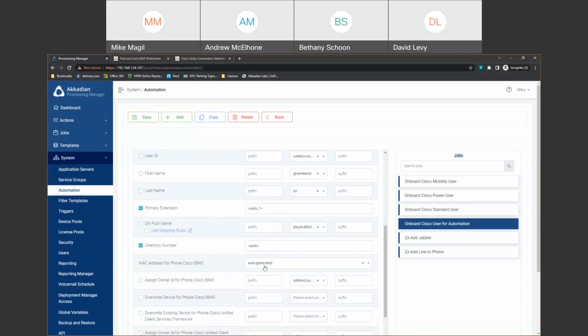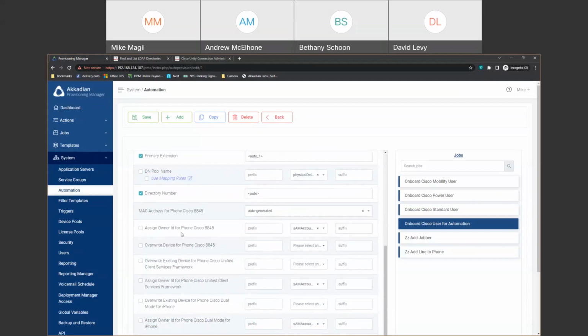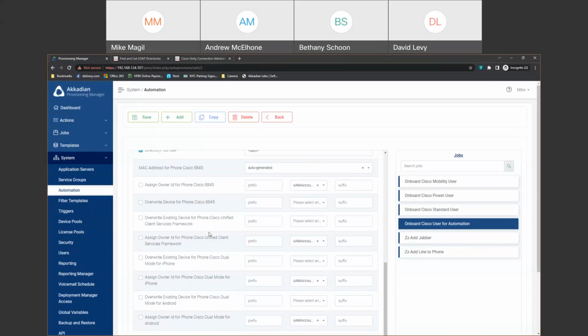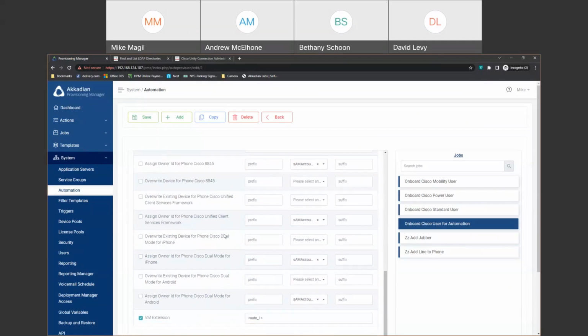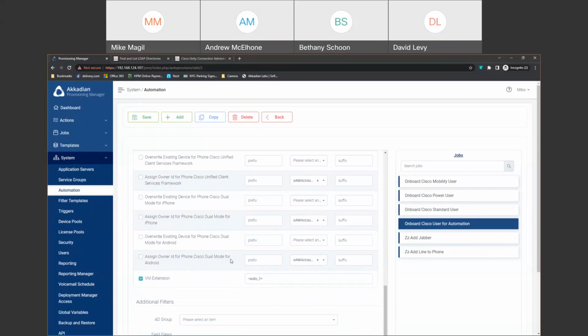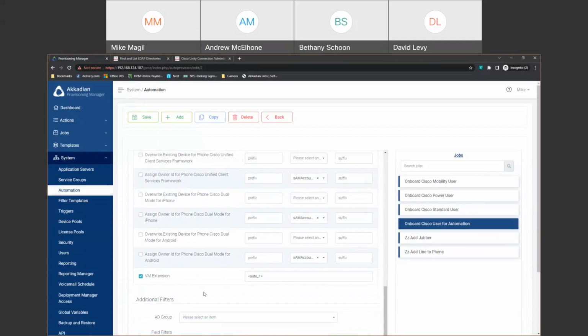So we're going to auto generate a MAC address. Here we have the assigned owner IDs. And of course, the owner ID is the SAM account name. This is our integration field with Call Manager as well. And I'm also going to be creating a client services CSF device. I'm going to create an iPhone and an Android device as well for Jabber. And then we're going to create a voicemail box. And we're once again using that auto chosen extension.